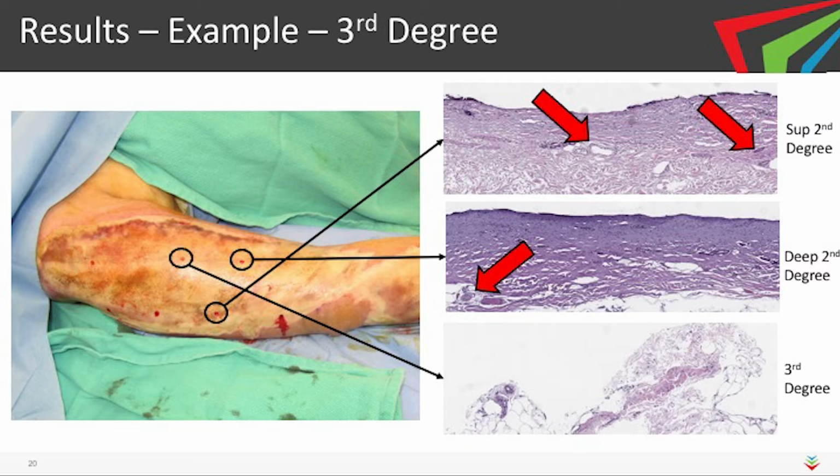This biopsy was deemed a deep second degree with also some collagen damage evident, superficial adnexal structures, but deeper they're viable. And this biopsy, this is the best picture I could obtain of this slide, actually. There's hardly anything left of this epidermis here to speak of. So it was a third degree biopsy, one of the few ones we had.